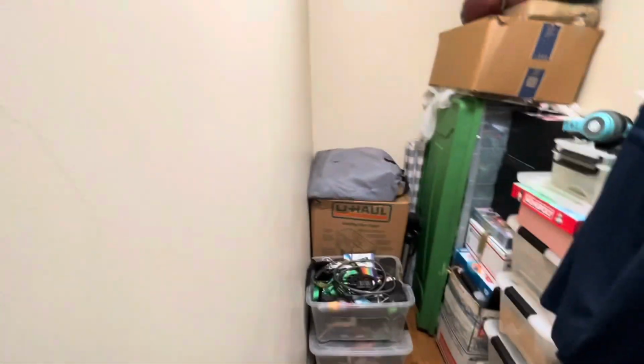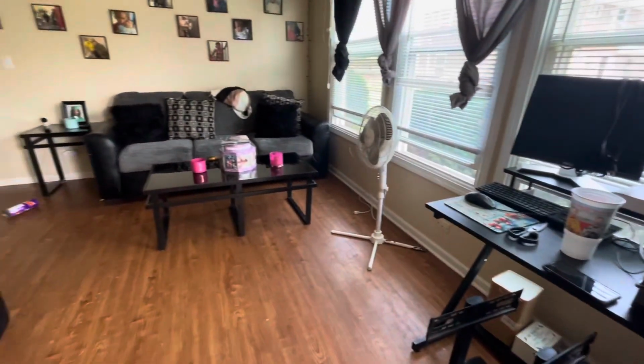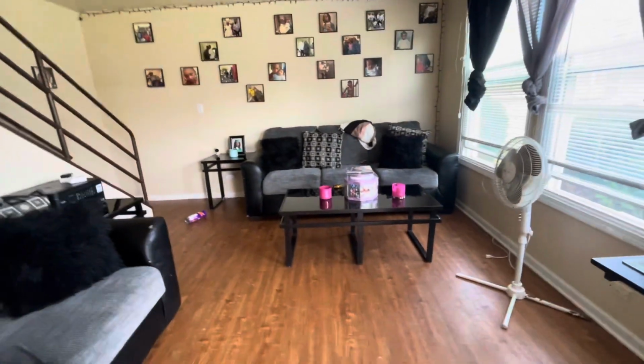Hey y'all, so far this is the closet. This is how the closet looks. We did get a lot of stuff out. It was still stuff that was packed up from the old place. And we was just in a rush to move, so we just put stuff in boxes.